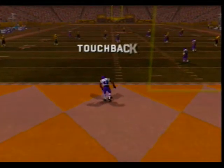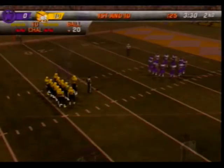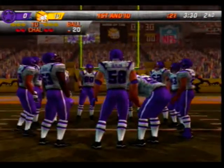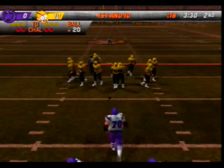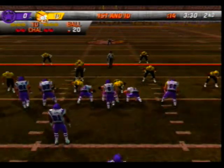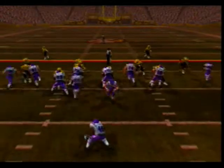This one is fielded by Watts. The defense forced a punt the last time after three plays. They'll start the drive at the 20-yard line. First and 10. The home team come out in a 4-3. A little misdirection.